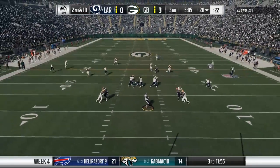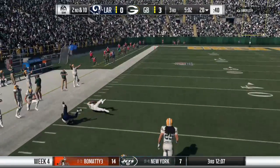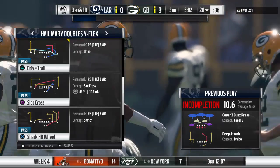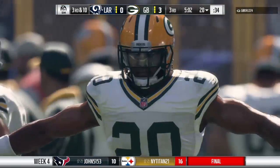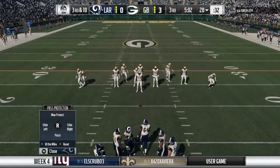From the gun, here's Goff. And they can't get the long connection as it falls incomplete. He was looking for Watkins that time, and it's 3rd down. It's been this way most of the afternoon, hasn't it? This secondary, they really put this receiving core on lockdown.